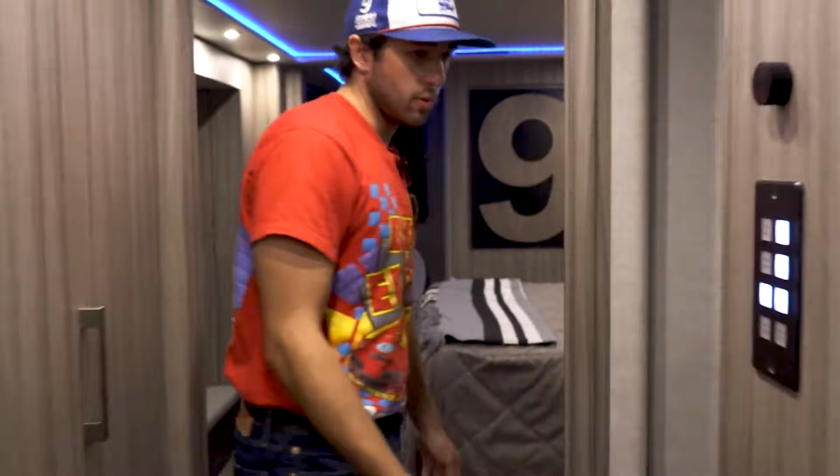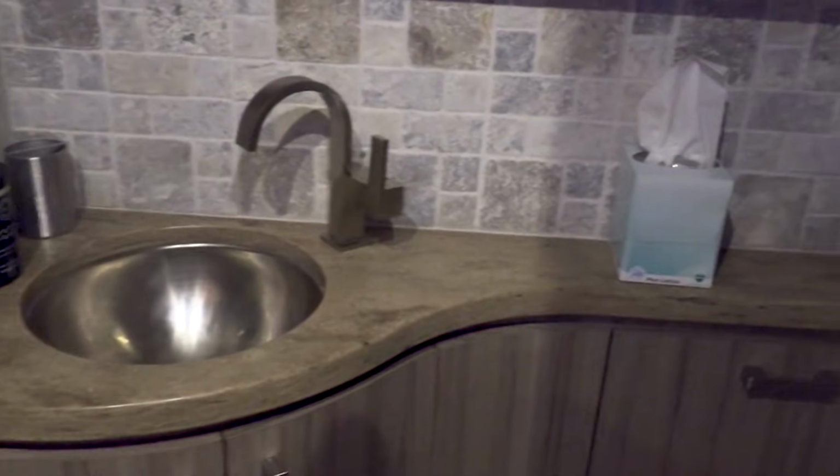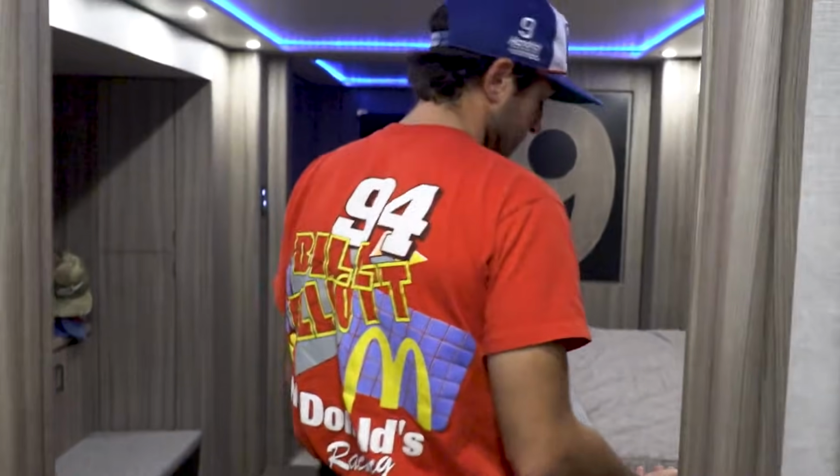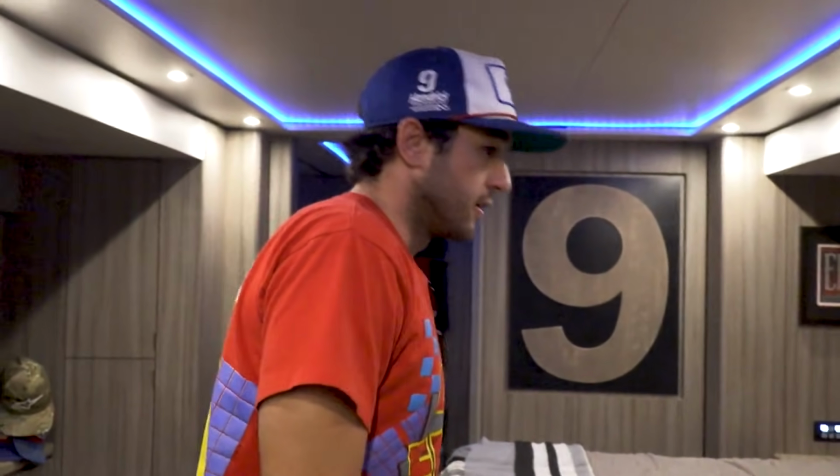We did decide to do a double bath, which I like here because it is nice to have your own bathroom and then have a place for guests to go to the bathroom, and them not be in your little area of bathroom toiletry stuff and toothbrush and all that stuff. So nice to have that.